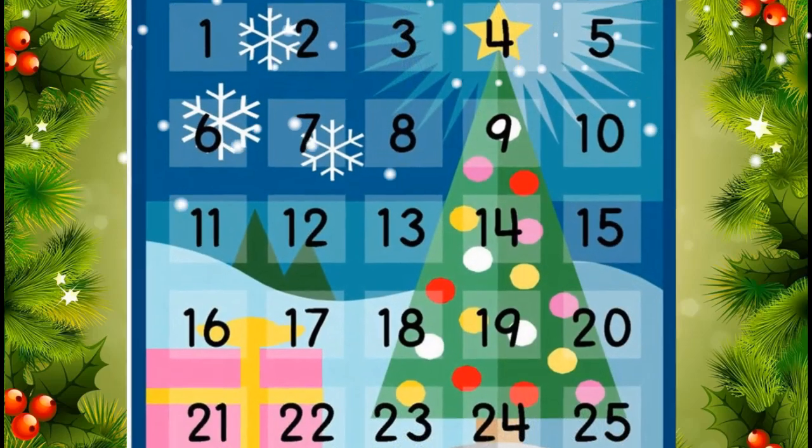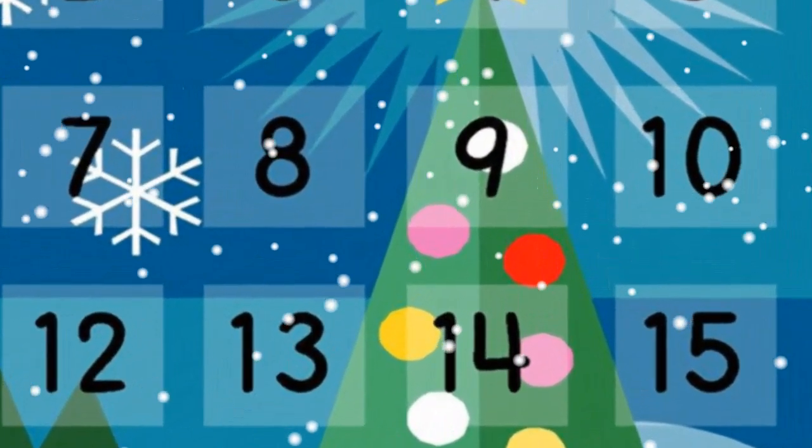When the frost bites the snow and Christmas comes around.